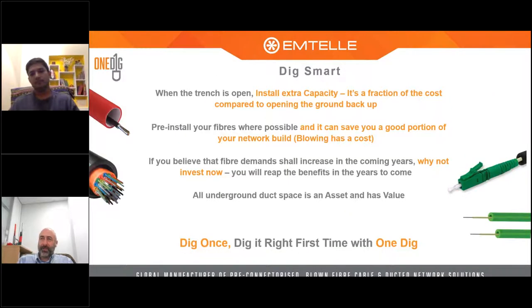Okay, so digging smart. When a trench is open, install extra capacity. It's a fraction of the cost compared to opening the ground back up. We did a talk at the FTTH Europe in December, and if you look at some of the additional costs, by doubling your microduct network, the cost can be as little as 3% of your network build by doubling your capacity for the future. So it's not a huge cost by adding some more capacity.